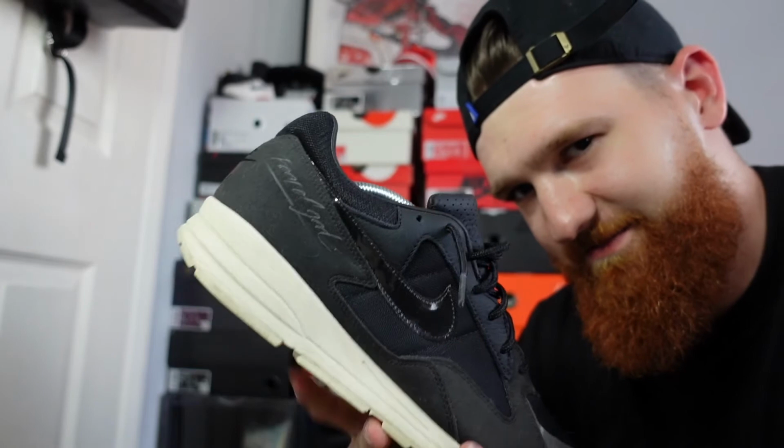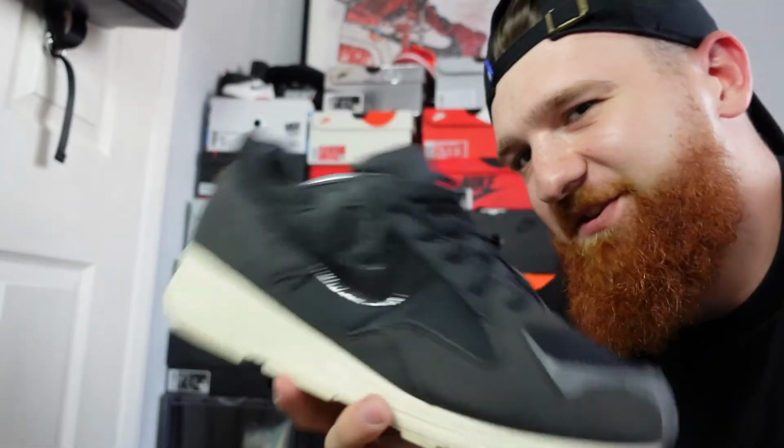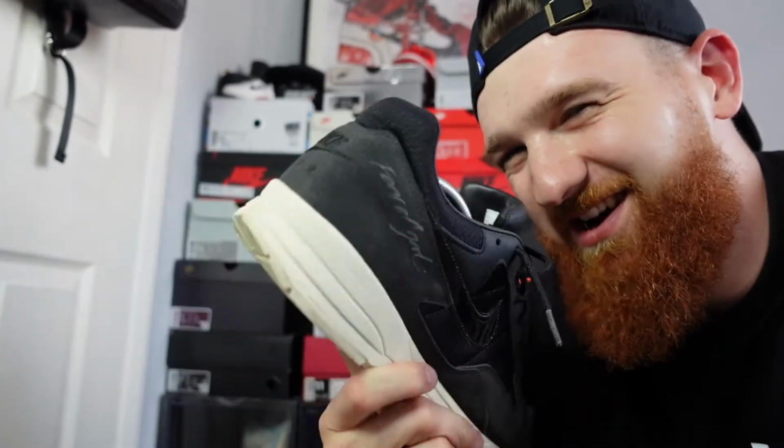Air Spans. The black one. They also do a tanned one, but in my opinion these are far superior. These are a beta shoe. What do we mean by a beta shoe? We just beat it up.